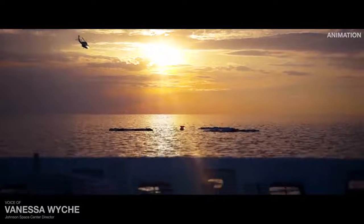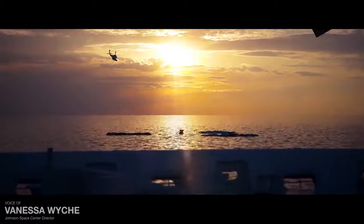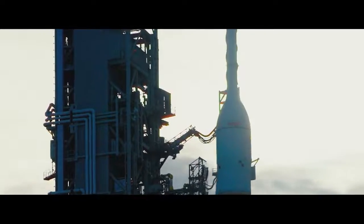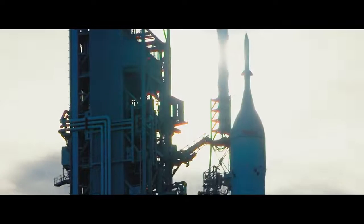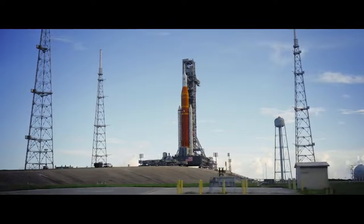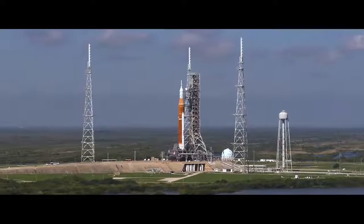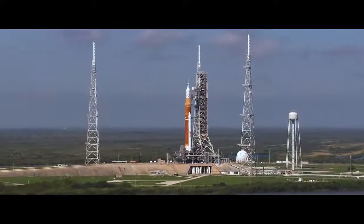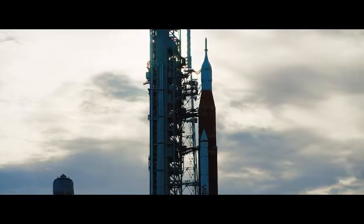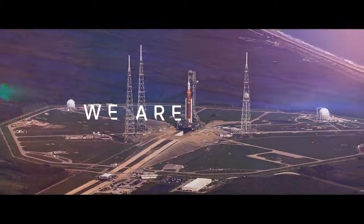This is the journey of Artemis 1, and it will set the precedent for all that follows. United with partners around the world, this is the challenge we choose. To meet hand in hand, step by step, lighting the way from the Earth to the moon to Mars and beyond. We are ready.